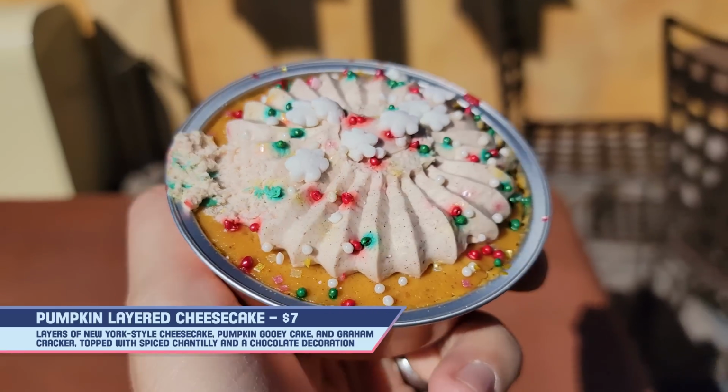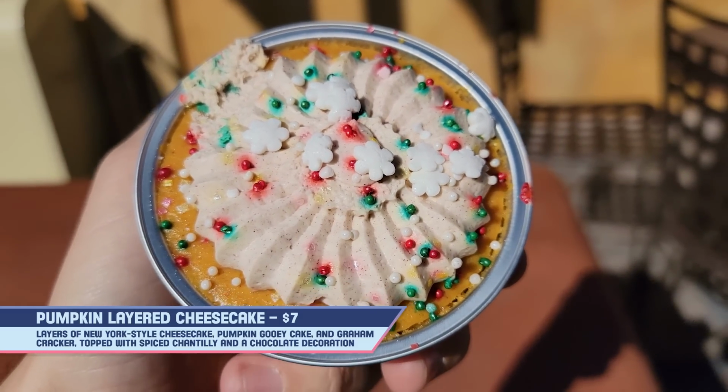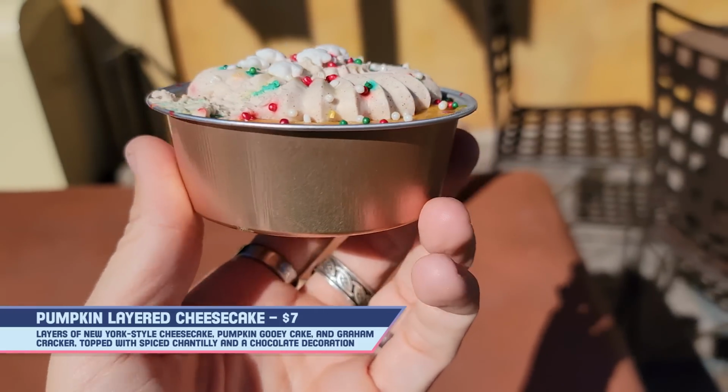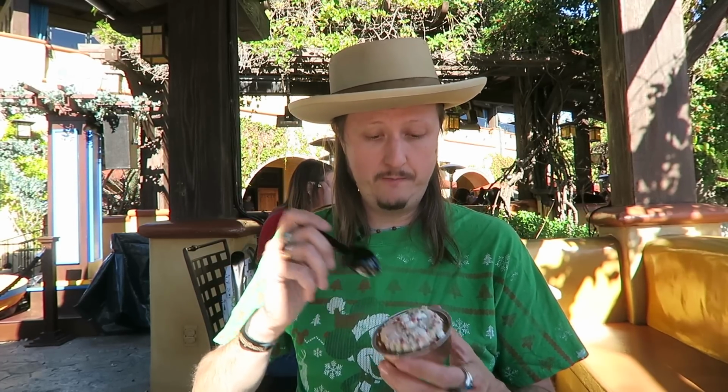This is the layered pumpkin cheesecake. It is layers of New York style cheesecake, pumpkin gooey cake, and graham cracker topped with spiced chantilly and a chocolate decoration. I don't think we got the chocolate decoration, but we got some festive sprinkles. So I'm sure it'll taste just the same. The festive decoration is usually like white chocolate, and I'm never a fan of it, so.